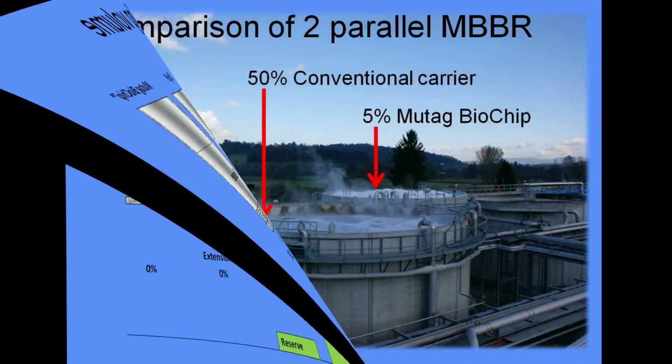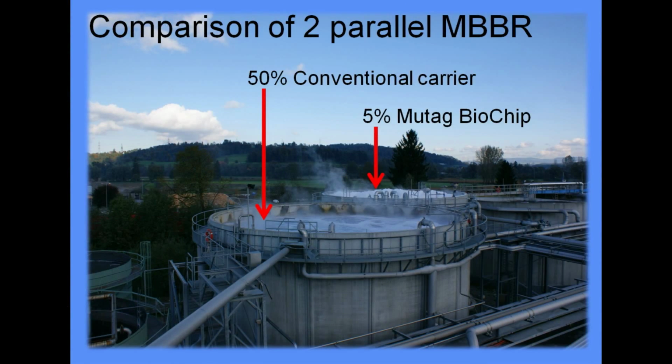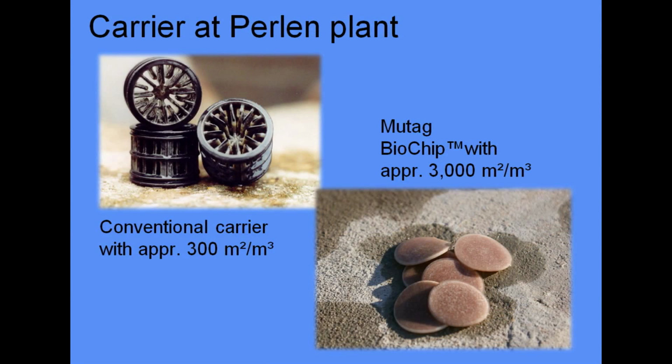Yes, sure. In the paper mill wastewater treatment plant, we installed an additional identical MBBR to an already existing MBBR tank, which was operated at a filling level of approximately 50% and filled with a bigger carrier. The additional MBBR was built for operation in parallel with the older MBBR and was filled with Mutag BioChip carriers. And what was the filling level with the Mutag BioChip in comparison to the 50% mentioned? It was in accordance with the different surface areas of both carriers.